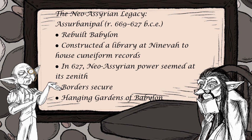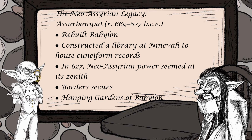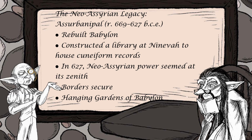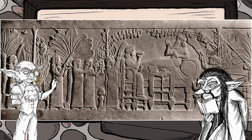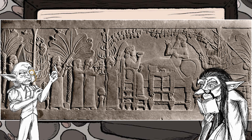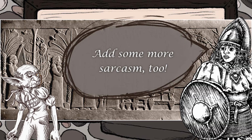In 627, Neo-Assyrian power seemed at its zenith. Borders were secure, and we have the Hanging Gardens of Babylon. Here we have Ashurbanipal feasting with his wife in a hanging garden. Even in this peaceful domestic scene, there's a severed head of the king's recently defeated enemy, the king of Elam. You can see it hanging from a pine tree over there on the left. All this kindness and goodwill, well, it has to come to an end.